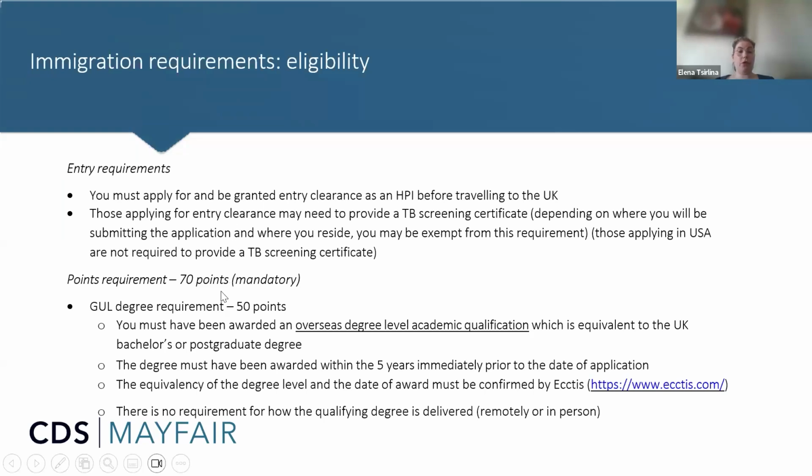The main requirement is for you to score 70 points. It's a mandatory requirement, and it's broken down as follows. You need to score 50 points for qualifying for having a degree. You must have been awarded an overseas degree level academic qualification, which is equivalent, as I said before, to a UK bachelor's or postgraduate degree. The degree must have been awarded within 5 years immediately prior to the date of application. So, for example, if you're graduating this year or next year or the year after, should Duke University remain on the list, you will qualify.